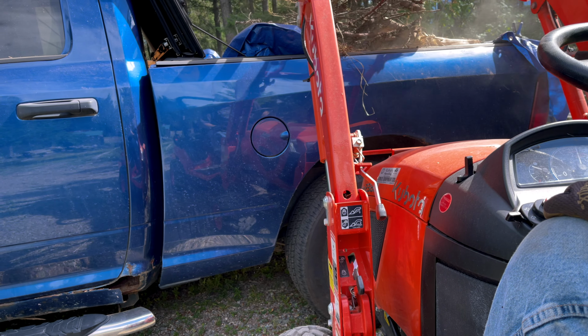Okay guys, I think we're gonna call it done for the day. Let's go take a look at what we got done in the truck. It's all tied down. There's what it looks like. It's tied down pretty good. Good enough to go to the dump. It's not that far drive, so we should be okay.